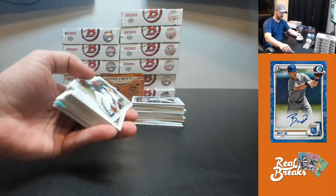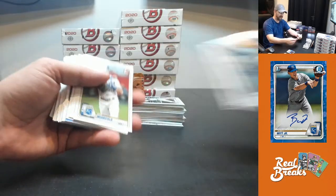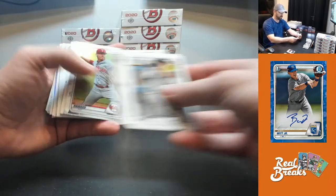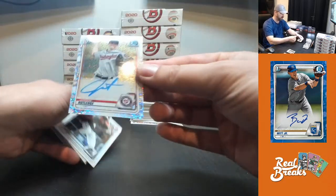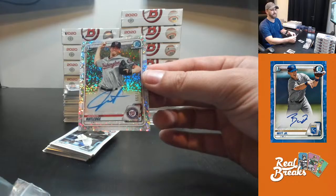Helio Ramos. All of the base paper is going into one spot and will be given away as a skunk prize for this break. Tony Gonsolin. So if you do not hit an auto, a relic, or a card numbered to 50 or less in this break. Woo, there we go. He's a first rounder from 2019.